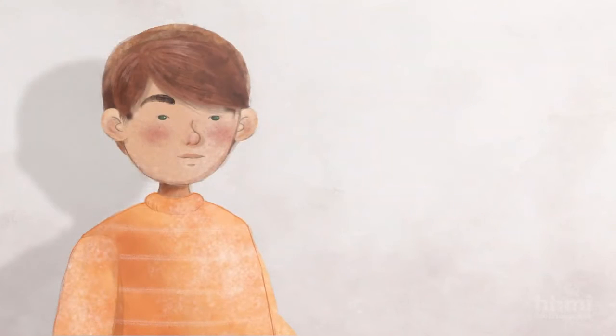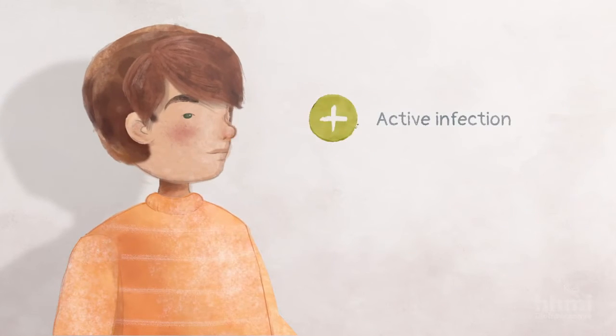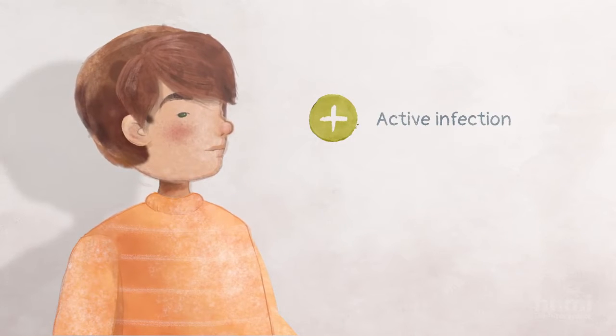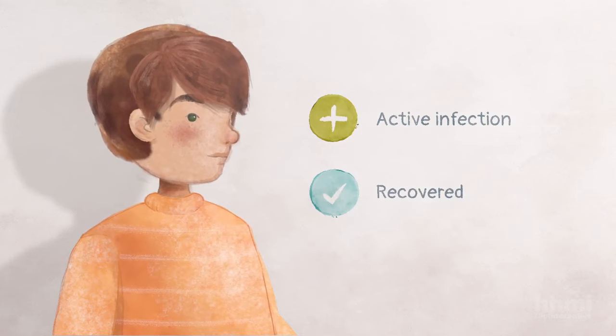There are several ways to test whether someone has been infected with SARS-CoV-2. Some tests can detect if you have an active infection, or an infection that is happening right now, and others can detect if you've had an infection in the past and recovered.